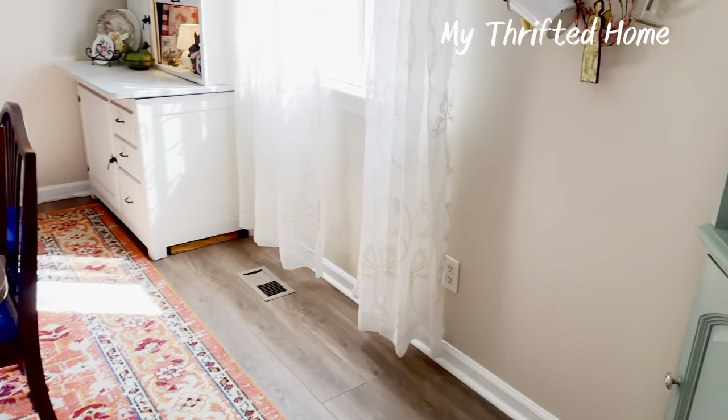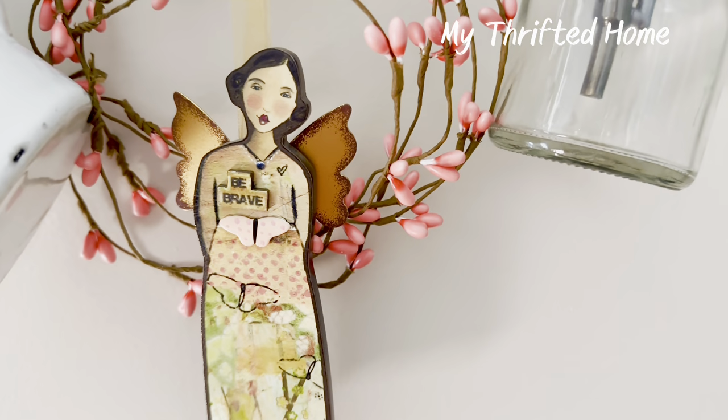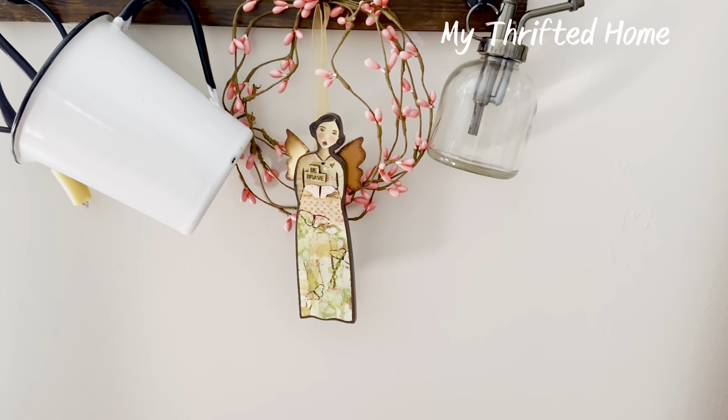Now on to the dining room. I just added a little beaded wreath and my little Be Brave angel that came from Cursive in downtown Fayetteville. They have so many unique, awesome things there.